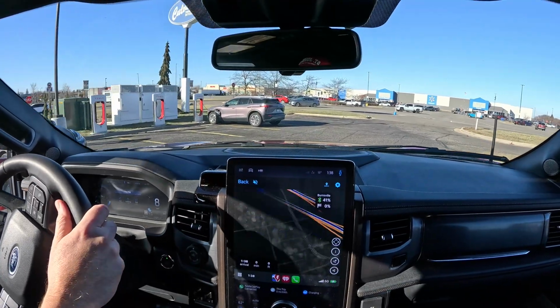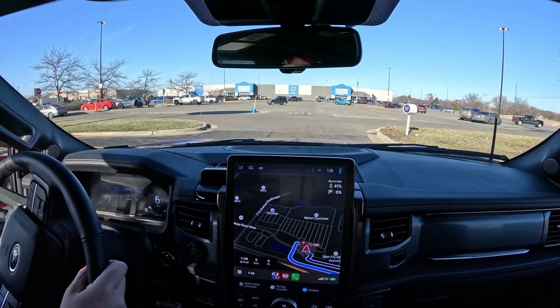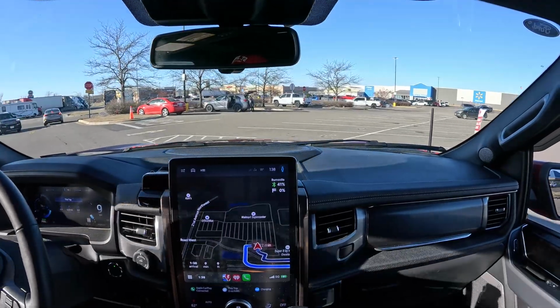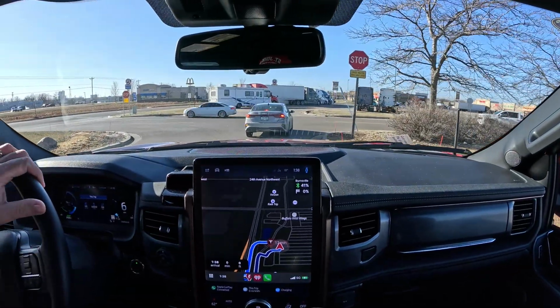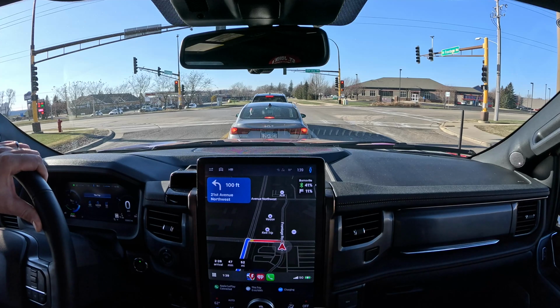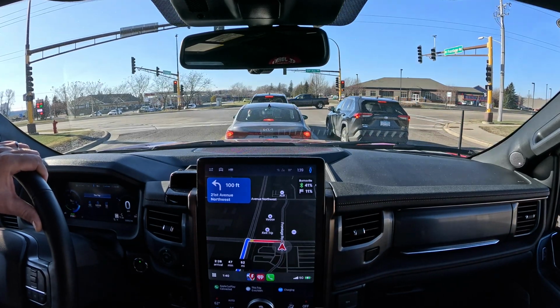So I was wrong. That's not a Lyric. It's a Chevy Blazer. Looks pretty sharp. I think that's the first one I've seen up close. Chevy's doing a good job in the market. I'd like to see Ford pick it up a little bit more. So yeah, 52 miles remaining, getting there at 11%.